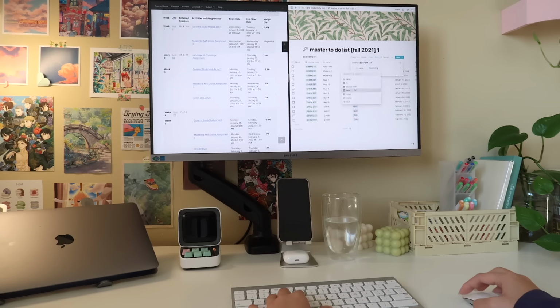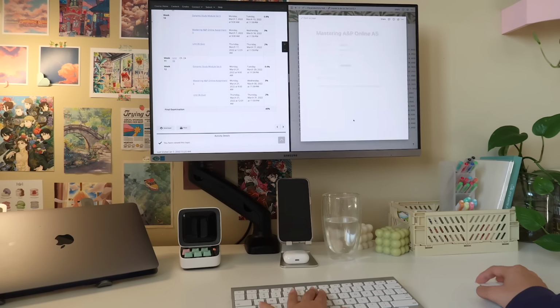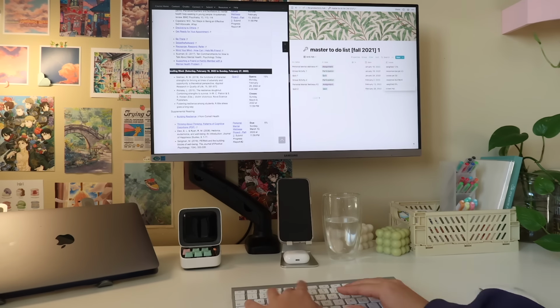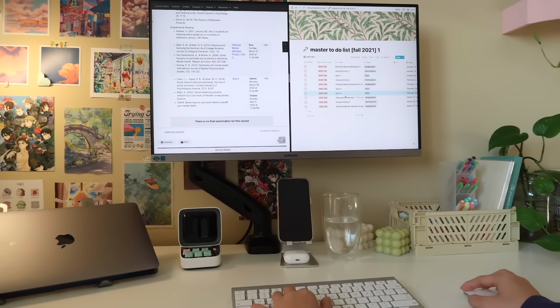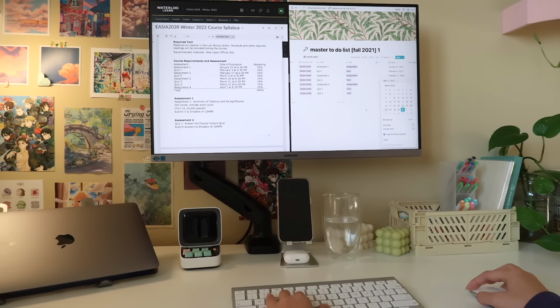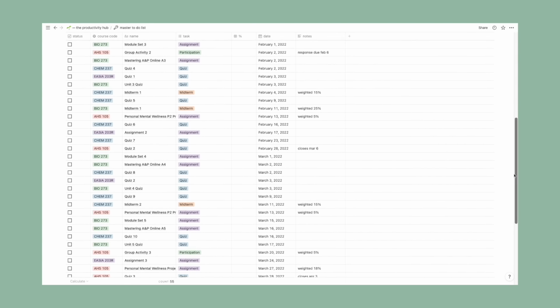So I open all my course syllabi one by one and input all the important dates into my Notion table. I include everything from participation marks to assignments to quizzes to tests, just everything. It is a meticulous process, but you only have to do it once and you're set for 4 months. So this is an overview of my master to-do list.